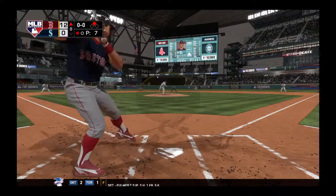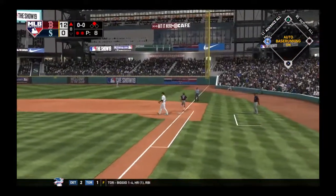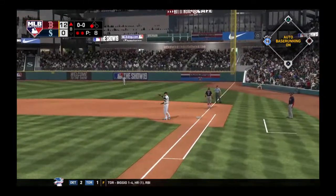First offering on its way. Smoked on the ground up the middle. Beckham scoops it up from a knee. He gets him. What a play.